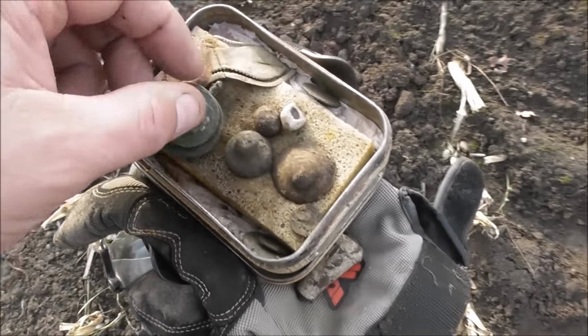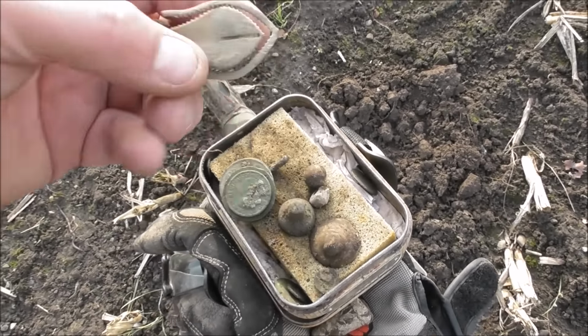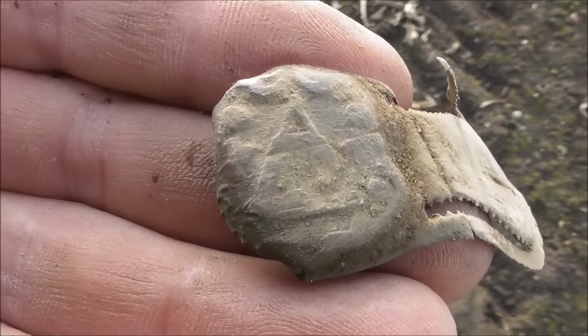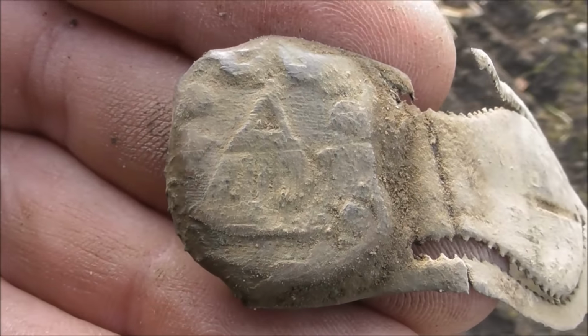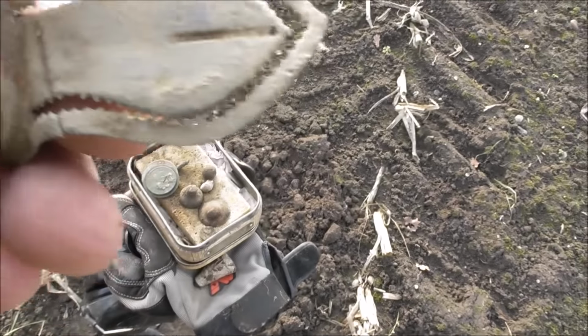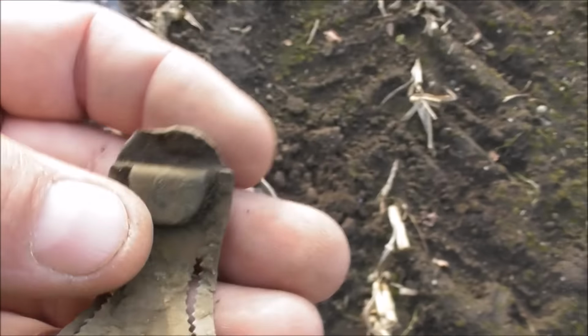Crusty one. Oh, I've had a musket ball. This interests me. I don't know what this is. It's got some kind of design on that end there. Looks very Illuminati. Well, I don't know what that is. It's obviously held some fabric or something like that, I don't know. But waiting for some feedback on that one at the moment.